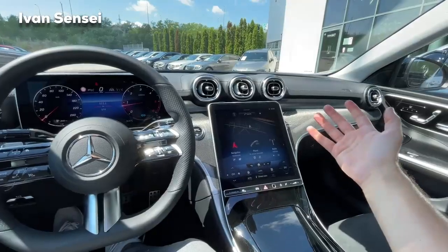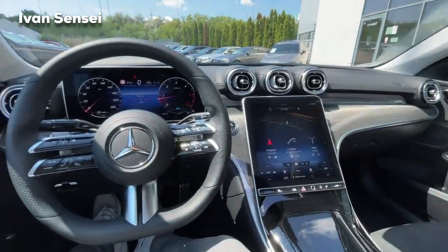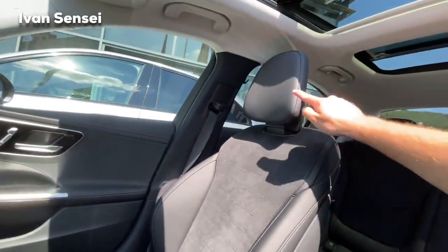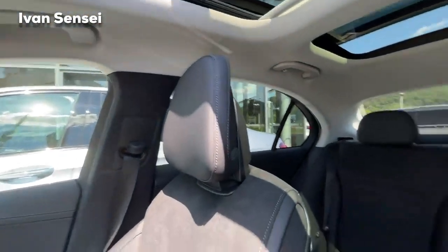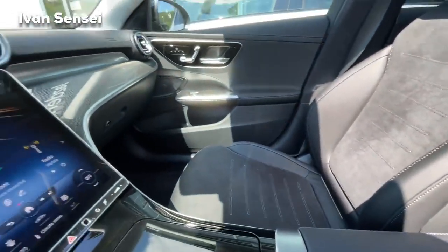And the whole dashboard is turned 6 degrees towards the driver, also the display, so you feel really cozy here. And in terms of the seats, we have this new style of seat with this headrest. Also at the rear we have more room in the C-Class.